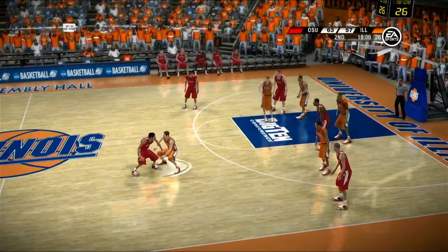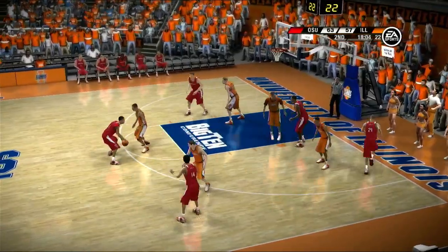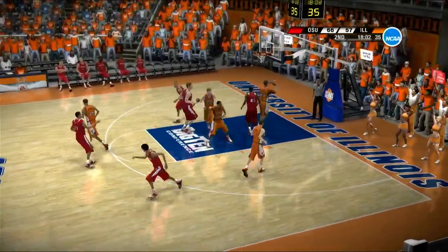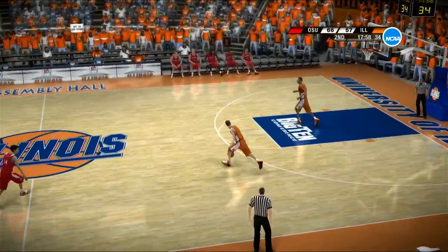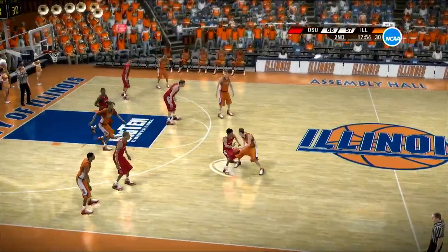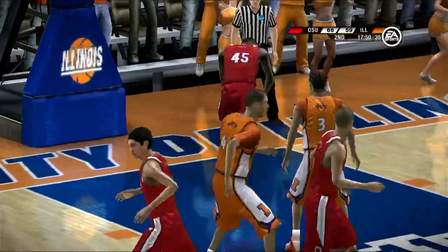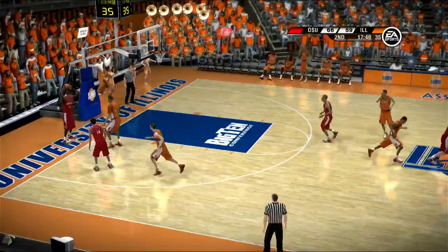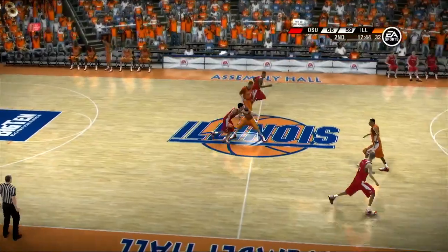Dickie's still applying great pressure on the dribbler. Gave it up. From beyond the arc, it sticks. Looking for a good shot. Way out on top, controlling the ball. Illinois are on a nice little run at the moment. Hey, that'll keep pushing and seeing if they can't force a timeout.